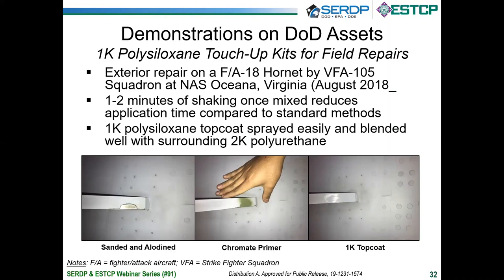As I said, the components are mixed together, so it's just a reducer added to the normal 1K polysiloxane top coat. There's just a brief shaking, you screw on the Preval gun, and you begin spraying. One of the comments the applicators had was that the polysiloxane top coat sprayed very easily and blended well with the surrounding 2K polyurethane. Those pictures are shown below.